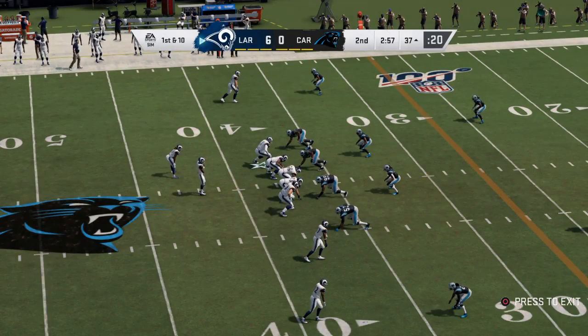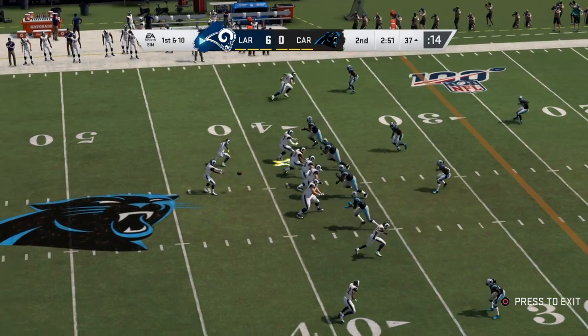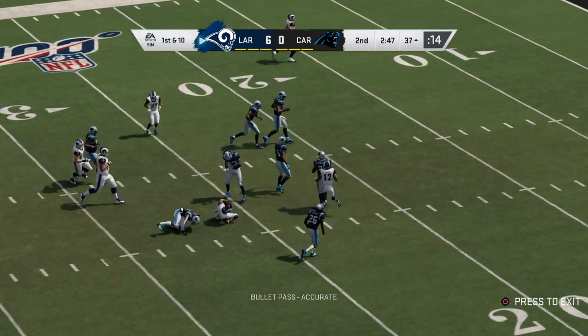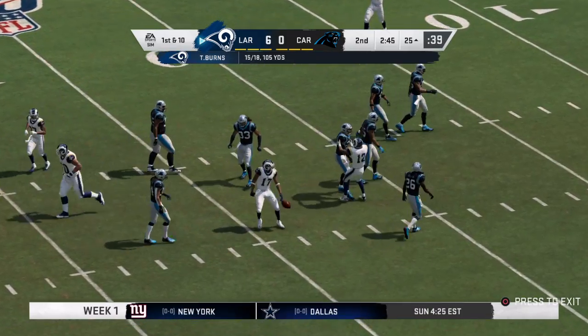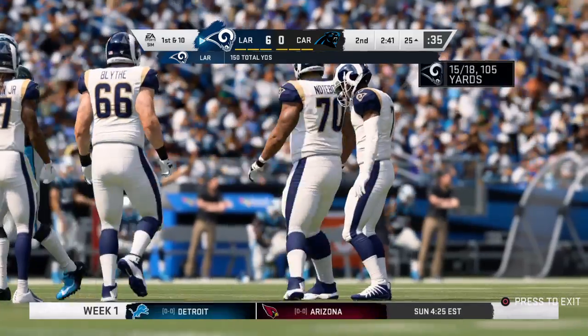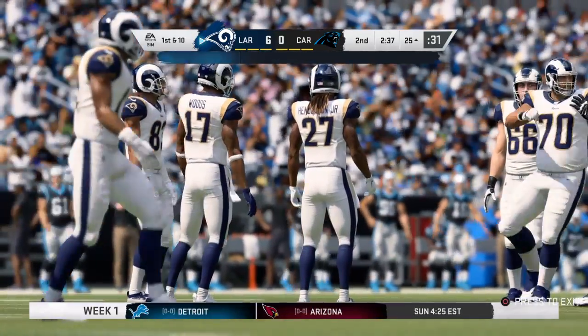So from Panther territory now, it's 1st and 10 at the 37-yard line. Operating from the gun, Burns. And he'll find his target, Woods. It's complete. And they're able to get this one past the 30 to the 25-yard line. A gain there of 12 yards and a first down L.A.